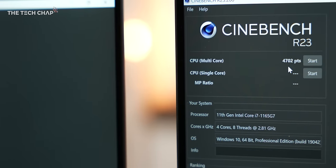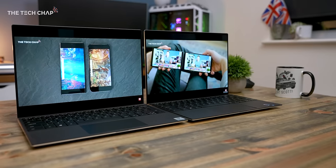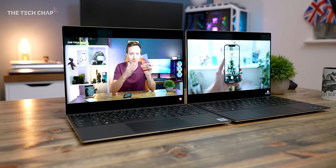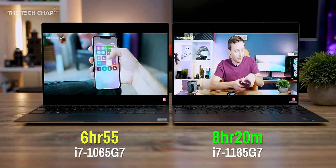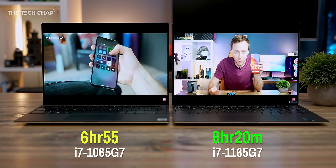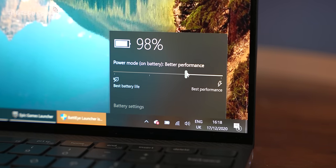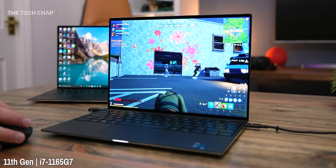But don't forget, it's not just performance that's had an improvement here. Battery life is also quite a bit better. In my standard YouTube battery test, the 11th gen XPS 13 lasted nearly an hour and a half, or around 20% longer than the older XPS. And this has a lot to do with Intel's more efficient SuperFin process. And to be honest, I'm pretty surprised it lasted that much longer, given it's still based on a 10 nanometer design and with much higher clock speeds and power limits.